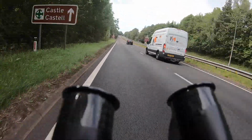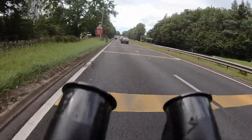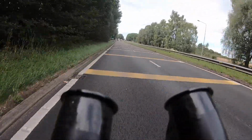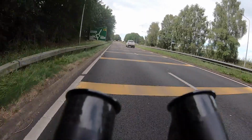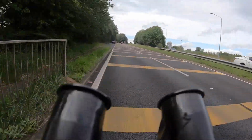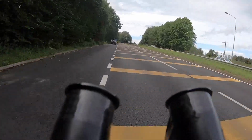All the way, go, go, go. All the way, 50 yards. Keep it going, up to the cars on the left-hand side. That's it, keep going, and finish. There's the finish on the 10-mile course.